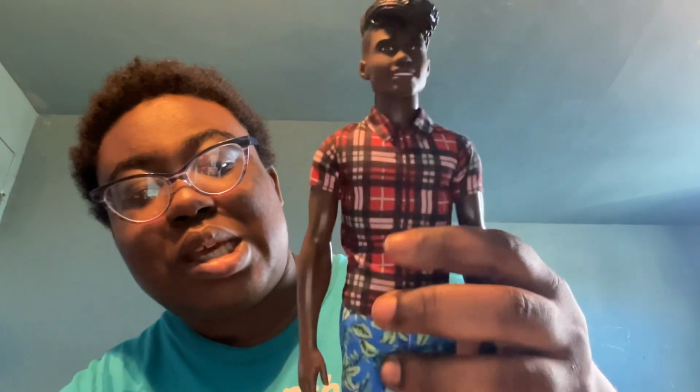This may not be cute to y'all, the combination of these tropical swim trunks and this plaid collar top, but it's cute on him, because I like how the collar complements his neck, and he's snug in it very nicely, so nice and neat on him.